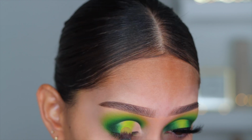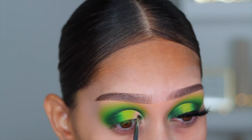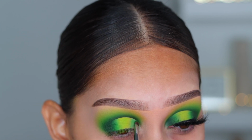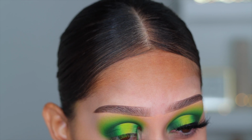So I'm basically just going back in with the shade Forest, and then I also went back in with the shade Tropics, and then in the center I'm going back in with Key Lime, and I'm doing the same exact thing in the inner corner. So a halo eye is super repetitive. You're basically using the same shades. The only thing is it's a lot of going back and forth.